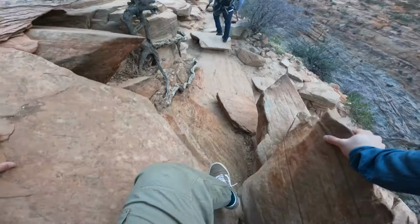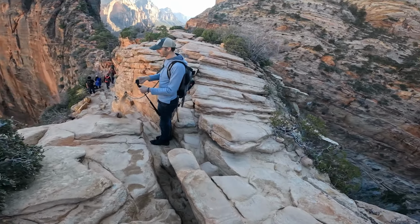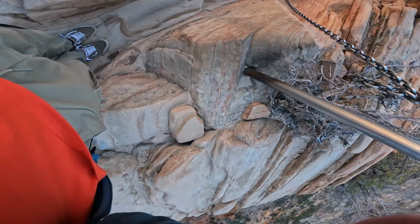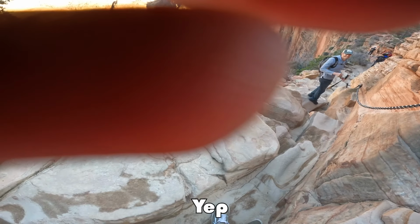Oh, we gotta go clear over there still. Yeah, it gets steep. Is this where most people turn back? No, the people I've been with who've turned back did it back there, at that first turn. Oh, really? Okay, guys, we're going all the way. Oh, you can pass me. It's okay. I'm still thinking about it. You're feeling the fear? Yep, a little bit.